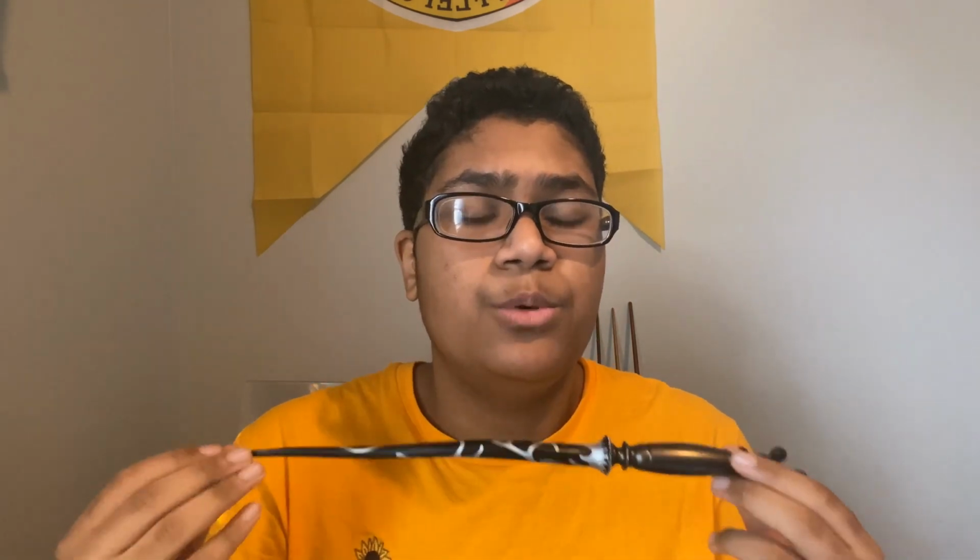This wand's really elegant. I like the way it feels. I like the way that it looks. The end is pretty sharp. And if you guys saw in the movie, the Deathly Hallows Part 2, you will see that Professor Slughorn was casting protective spells over Hogwarts. And if you really looked closely, you can see that his wand was a little bit bent.